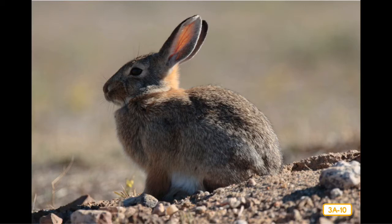Smaller animals like the desert cottontail always need to watch out for larger animals in the desert that might eat them. Many animals and plants are part of a cycle called the food chain. You will learn more about the food chain in the next read aloud. Coyotes, for instance, like to eat rabbits. In fact, there's a coyote coming this way, so let's stay up here and watch it.